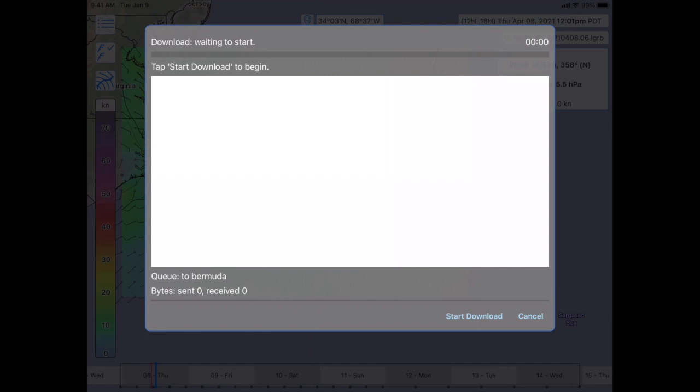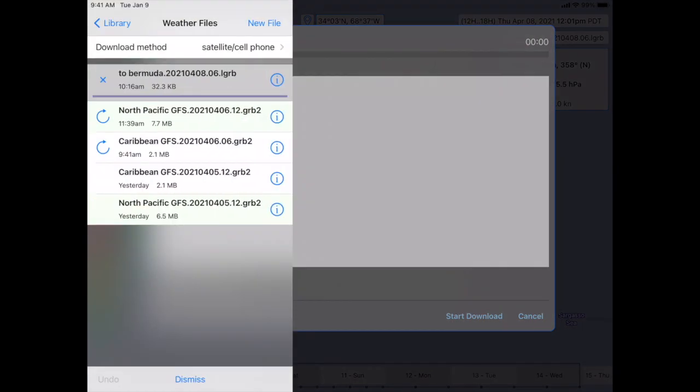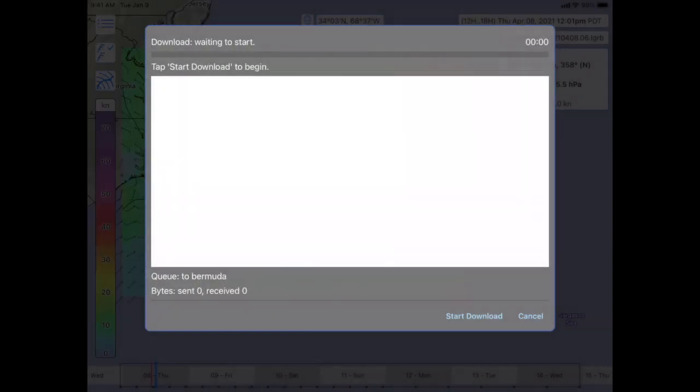If I wanted to add another file for the same download, you may want to download currents in this area, ocean current. So if you swipe from the left, you go back to the file list. And this is where you would tap a different update. So if I had for instance the RTOFS, the Global Ocean Current model request in the list, I could tap the update button, do the same thing, update its region, and then add that to the queue, and I would have 2 files in the queue. But for this example, I'll just do the one.